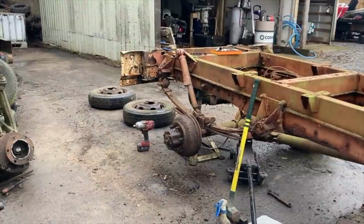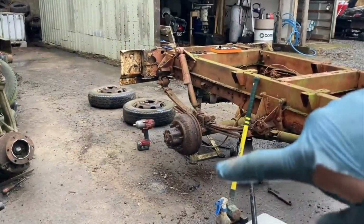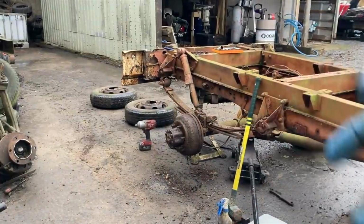He's done pretty well because them wheels were proper stuck on. So he's got the wheels off now, and I've just sent him on to get some safety glasses because I need this drum off. So he's going to have to use 14 to get that drum off. So I'll just let Lewis crack on.